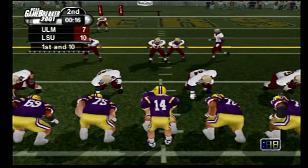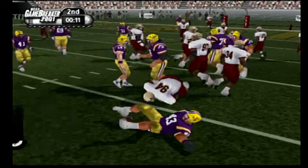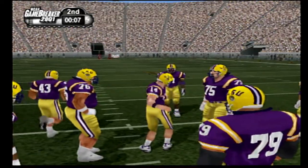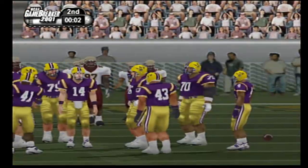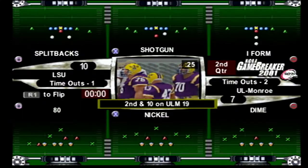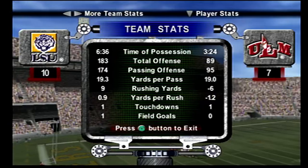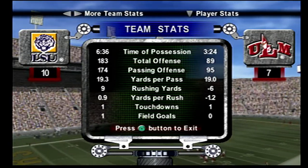Blue 25, hot. Straight ahead. Well, the men up front either didn't do their jobs or those monsters on the defense did theirs very well. Loss on the play. The Tigers 10, the Indians 7. The Indians have not taken advantage of scoring opportunities so far. Yet, there is still some hope.